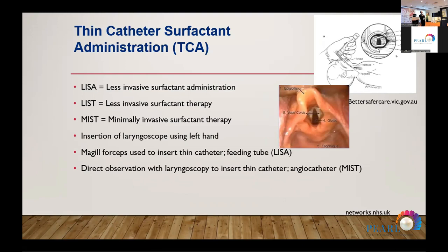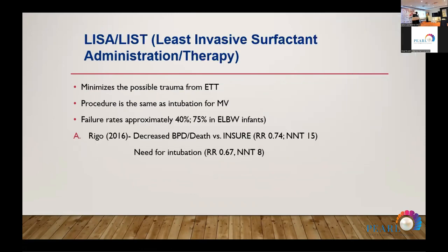You're still needing to use a laryngoscope. You still need to be an expert to be able to do this. You still need those multiple attempts and the 10,000 hours that Michael was talking about to become proficient. The McGill forceps are used to insert a thin catheter. In the case of LISA, with direct observation, you're using a thinner catheter, an angiocath for MIST. It does minimize the trauma from the ET tube. That is the big part of LISA or TCA, that you have fewer problems with that.